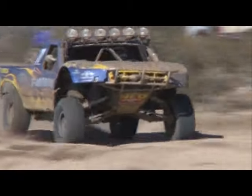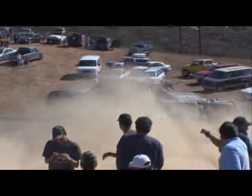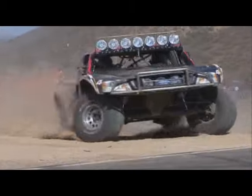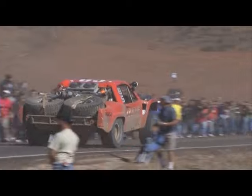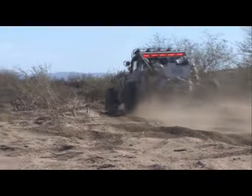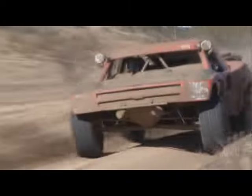To this day, Ford's presence in off-road racing is undeniable. And this marks the first time they've taken a pre-production truck to Baja to test it. For this daring and top-secret project, Ford wanted to recruit a team of the top racers in the field.